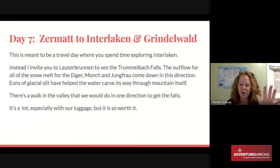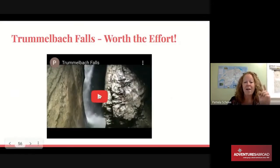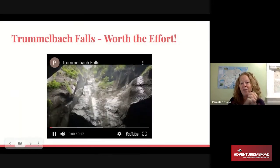We'll do it with another train to see Trummelbach Falls. You have those three main mountains, the Eiger, the Monk, and the Jungfrau. The basin where their melt comes is all flowing down into this one spot on the Alps, and all of that water over time has carved its way through the mountain. We'll talk about rock flour, F-L-O-U-R. This is the silt that's in the water, and it makes it like sandpaper. So just the powerful force of the water moving through it, scraping the walls with sandpaper, has created these waterfalls that are like none other. This is just one of the 10 different waterfalls that we visit at Trummelbach.